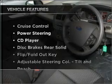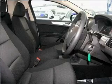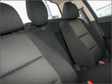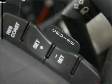Plus, enjoy these notable features that are included in this ride. Cruise control, central locking, power windows, a CD player, audio input for your iPod, auxiliary input for your MP3 player, ventilated disc brakes, an adjustable tilt steering wheel.